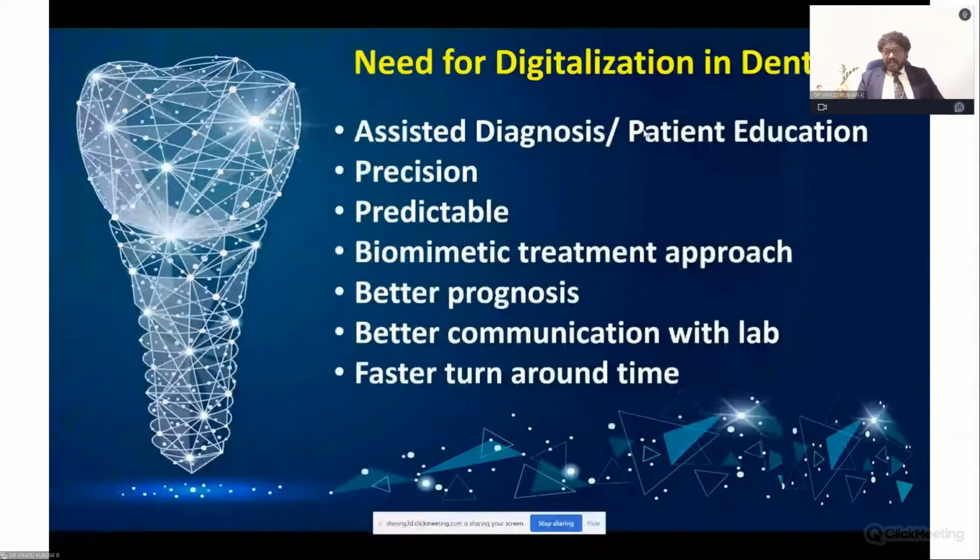So the need for digitalization in dentistry is really the need of the hour, and these are the most important things why I chose to go digital. One is that it helps me in assisted diagnosis and patient education. In today's world, until and unless we bring in transparency, the acceptance of the latest treatment is not possible by the patient. So patient education is a key factor.